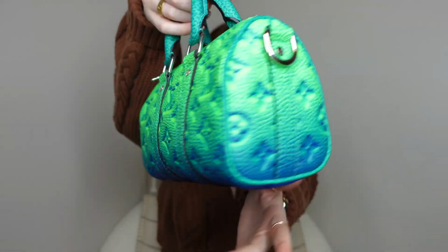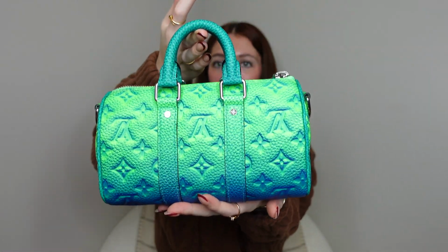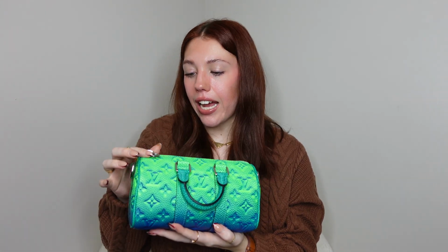Oh my god. I still cannot believe I have this in my collection. I am so in love with this bag. Every time I look at it, I'm just like, oh my god. This bag took so long to get to me. I ordered this bag on July 31st. It is today, August 25th. I received this bag on August 23rd, okay?